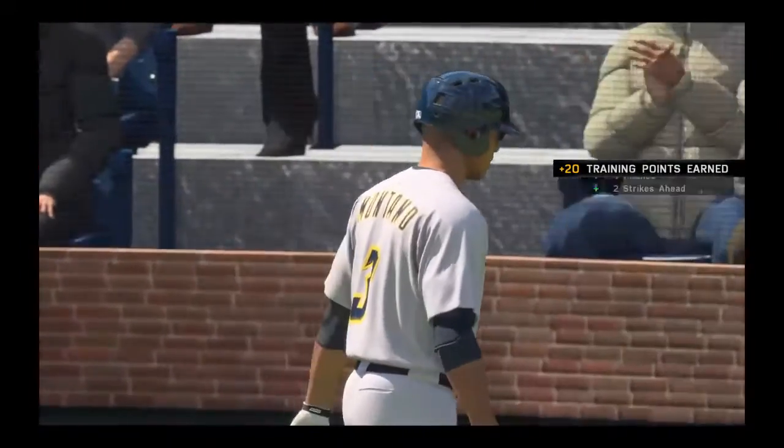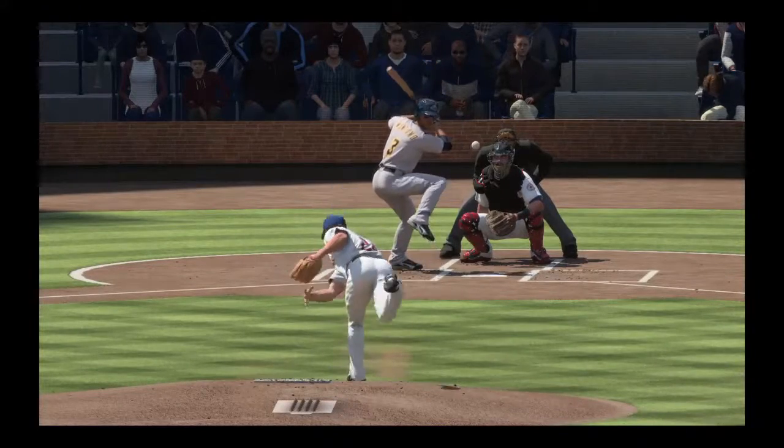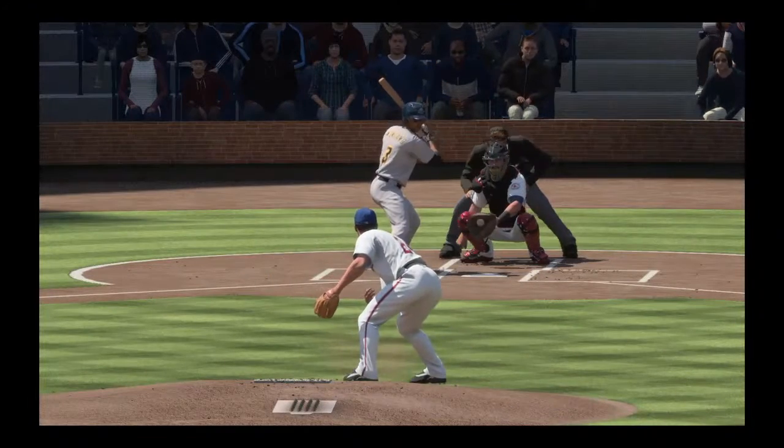Yeah, sometimes you just shake your head and move on. And he's thinking, how did that pitch wind up a strike? Just got to be thankful you don't see knuckleballers every day.